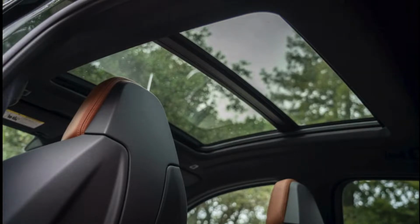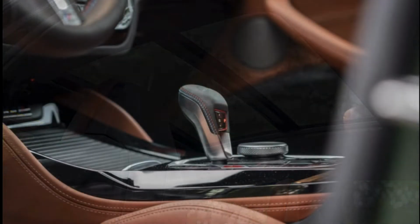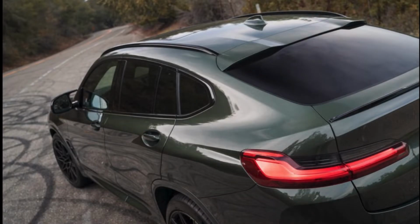pound-feet of torque through a standard 8-speed automatic transmission and xDrive all-wheel drive with a performance-oriented M Sport rear differential. The addition of this model's $7,000 Competition package brings 30 more ponies to the party. Peak torque also climbs to 479 pound-feet. So equipped, BMW's SUV will launch from 0 to 60 miles per hour in a factory-estimated 3.7 seconds, only 0.2 of a tick quicker than the standard X4M's 3.9-second sprint, but also a good deal louder thanks to a valved M Sport exhaust that opens up in its sport mode.